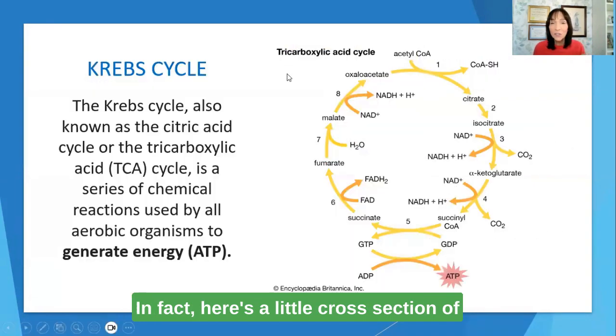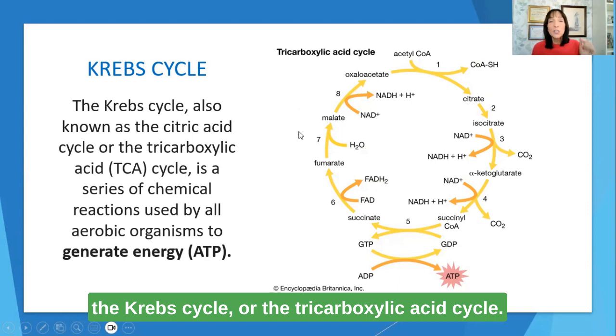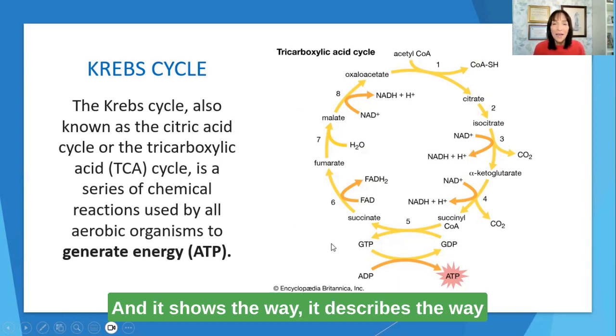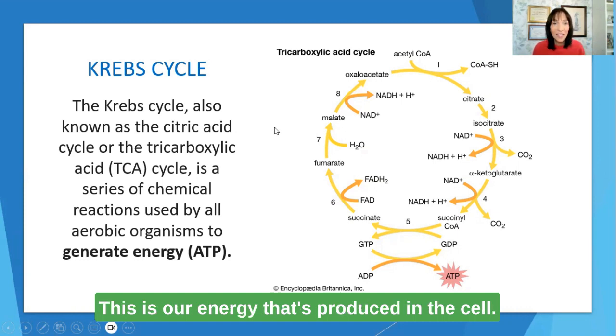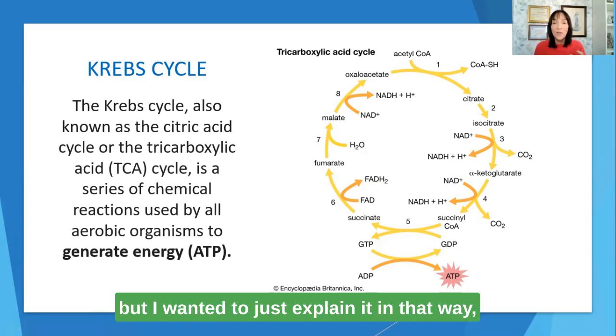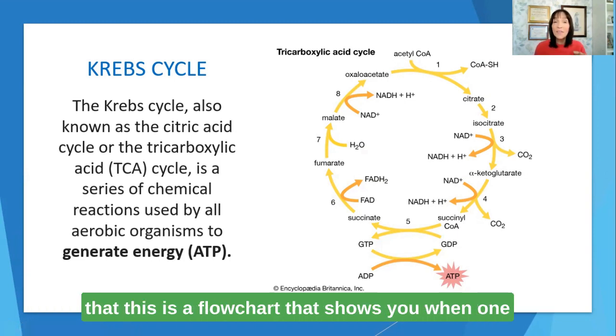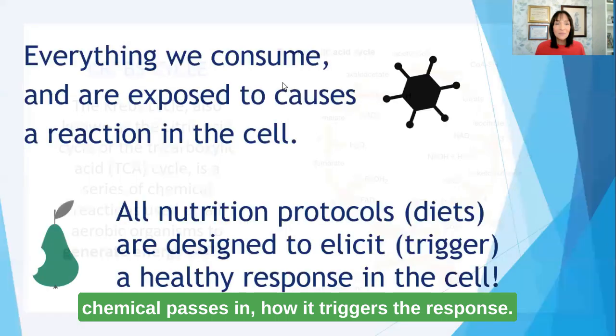In fact, here's a little cross section of it, a tiny little piece of it called the Krebs cycle, or the tricarboxylic acid cycle. It describes the way the cell creates the currency called ATP. This is our energy that's produced in the cell. If you're an athlete, you understand the importance of this, but I wanted to just explain it in that way, that this is a flow chart that shows you when one chemical passes in, how it triggers the response.